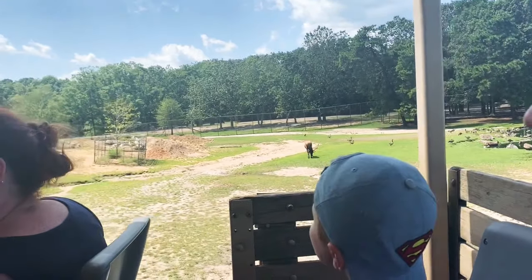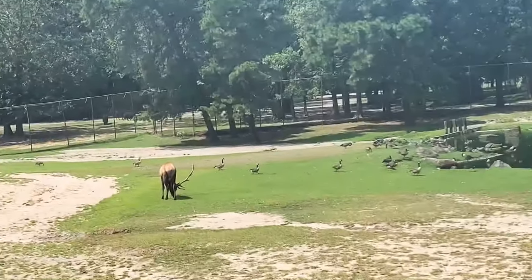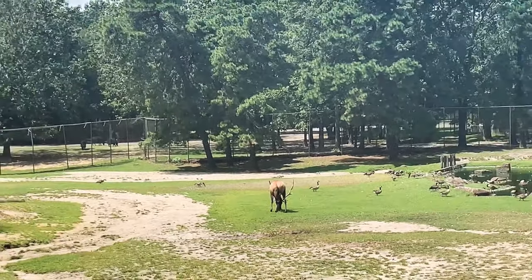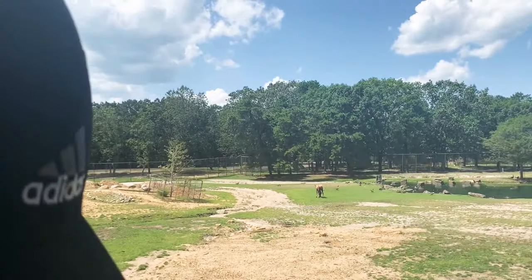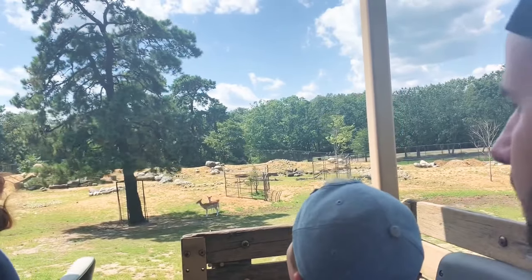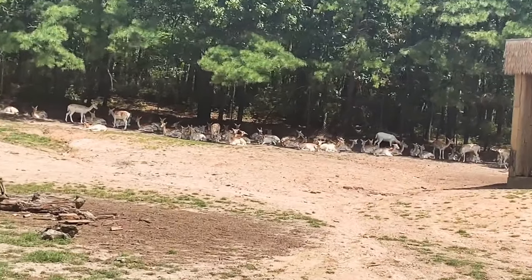All right, so we have a Roosevelt elk over on your right-hand side. And we have fallow deer up in the corner on your left-hand side. Now, both the deer and the elk get antlers, and antlers are temporary. So as they grow in, they get a soft fuzz. It's called velvet. The one on the left, the fallow deer, originated from Europe. That's all of our female herd.